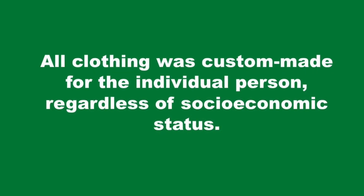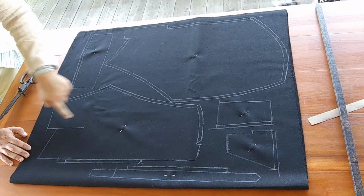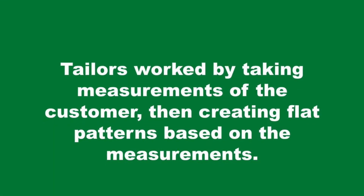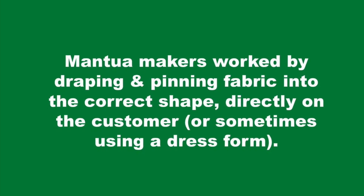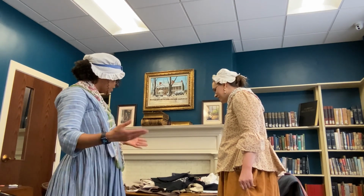All clothing was custom made for the individual, regardless of status, except for hand-me-downs and certain pre-made items that were sometimes given to enslaved people. Tailors worked by taking measurements of the customer, then creating flat patterns based on the measurements. Mantua makers worked by draping and pinning fabric into the correct shape, directly on the customer, or sometimes on a dress form.